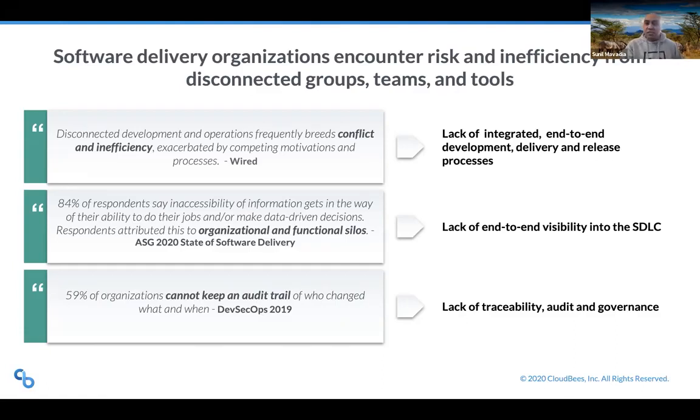Now, what we need, and some of these statistics on this slide, I probably don't need to read them, but I think the one in the middle is one of the most important, right? 84% of respondents say inaccessibility of information gets in the way of their ability to do their jobs and make data-driven decisions. Why is that important? Well, if I need to go from one environment to the next, or push my code from one business unit to the next, or from one development to a customer, without significant data that says my code is now valid, it's secure, it is perfect, it's kind of hard to push that to somebody who's looking for a perfect solution, right? So that lack of information is what makes these data-driven decisions even harder to make.